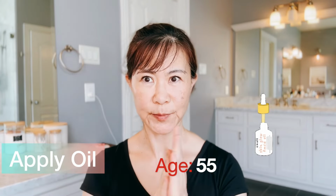You can actually lift and change your face just by doing this massage daily. This is really exciting because you can do this at home without spending any money.